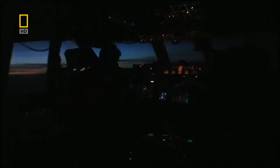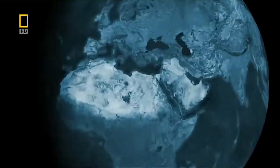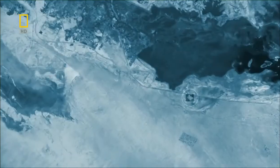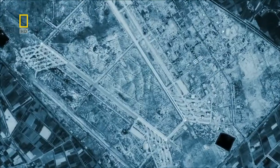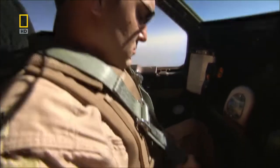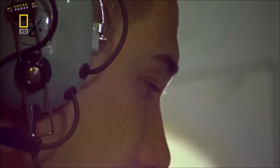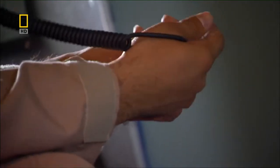Morning breaks over the Middle East. The C5 is less than an hour out of Balad. It's the main US airbase in Iraq and a hub for military cargo. Depressurization is completed. The megaplane begins preparations for arrival. Soon, it will be within target range of surface-to-air missiles.